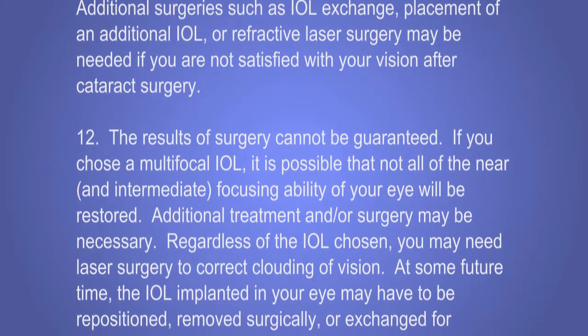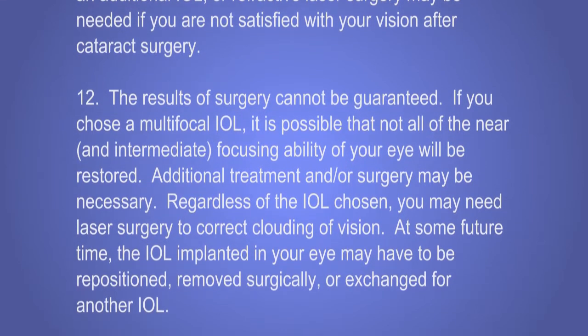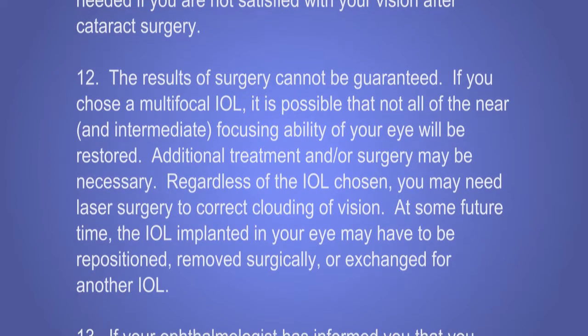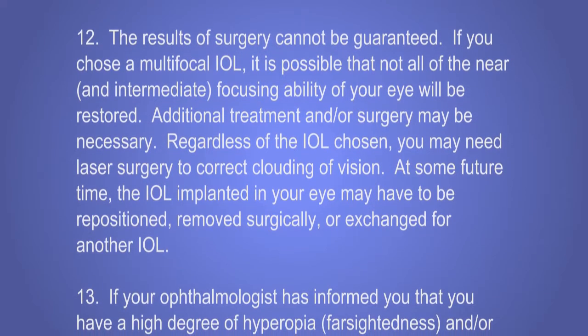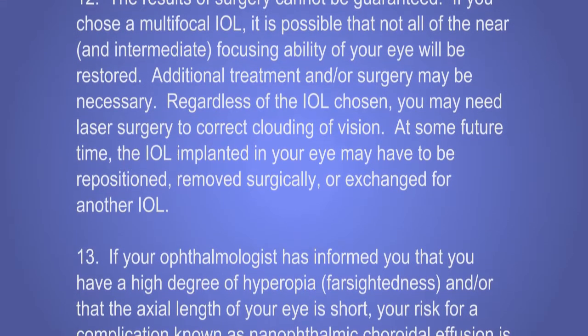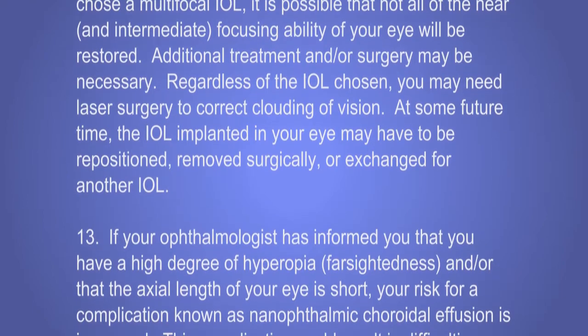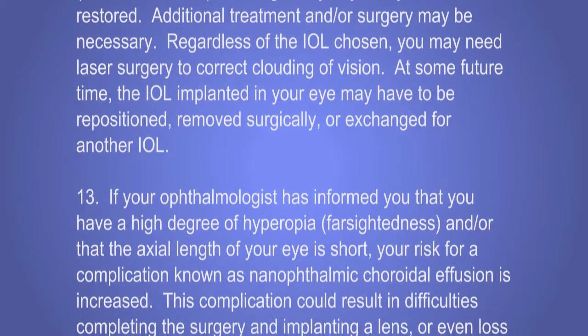If you choose a multifocal IOL, it is possible that not all of the near and intermediate focusing ability of your eye will be restored. Additional treatment and/or surgery may be necessary. Regardless of the IOL chosen, you may need laser surgery to correct clouding of vision. At some future time, the IOL implanted in your eye may have to be repositioned, removed surgically, or exchanged for another IOL.